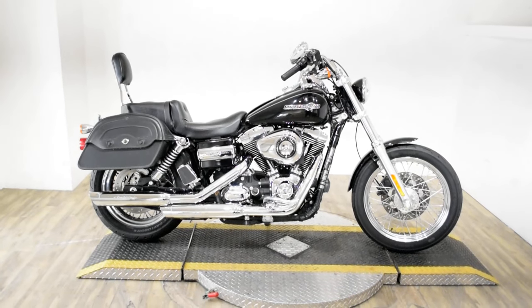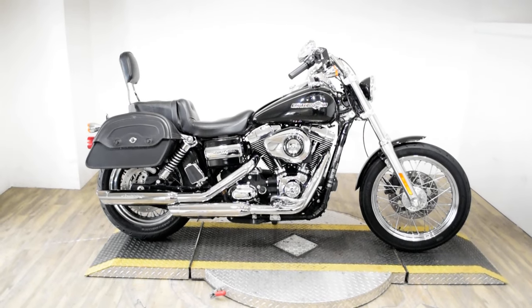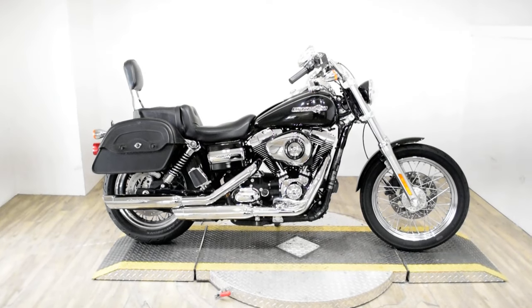Monster Powersports is offering this 2014 Harley-Davidson Dyna Super Glide Custom.